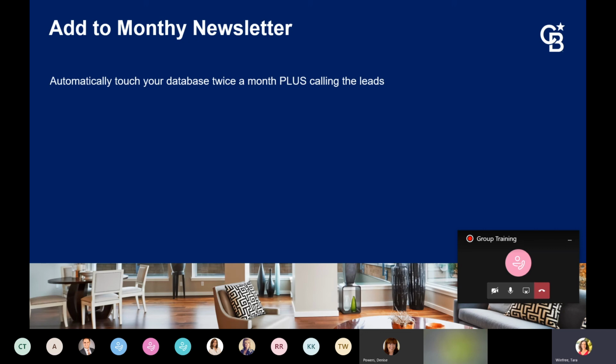So in addition to that, you need to be reaching out and doing a personal touch, so doing a call or doing an email. They're going to hear from you at least 3 times a month in addition to the listing alerts. This is how you start to convert people. You've got to be in their face constantly so that when they're ready to make a move, you're the agent they reach out to.